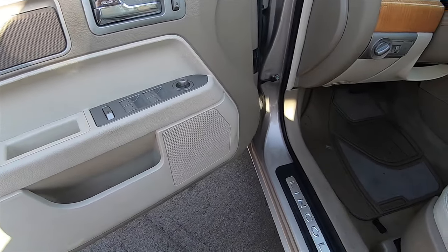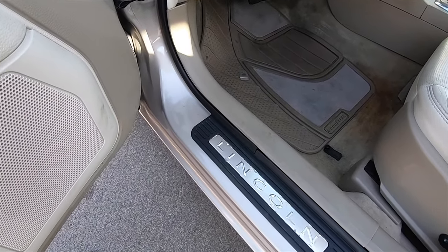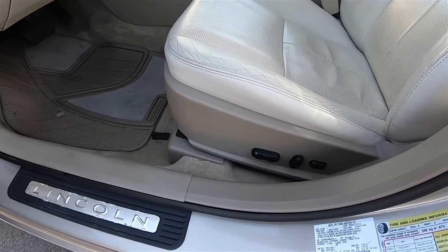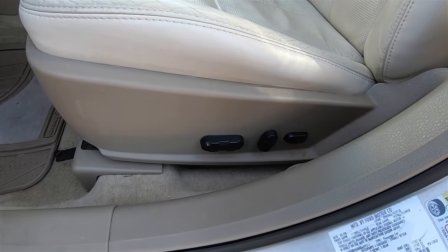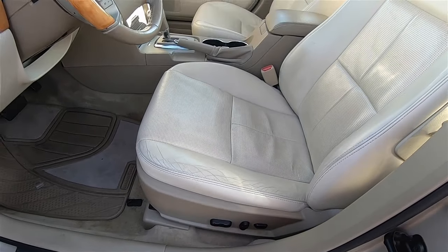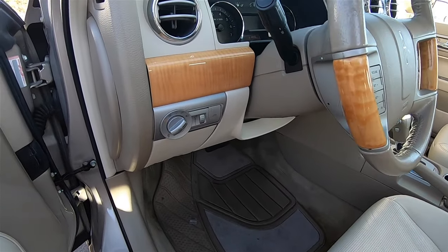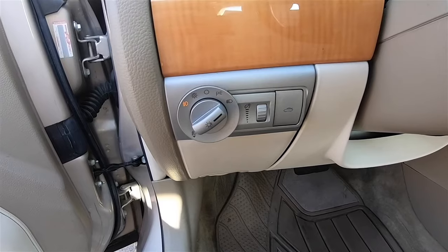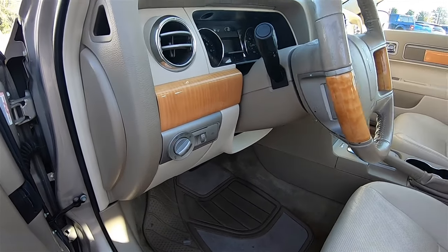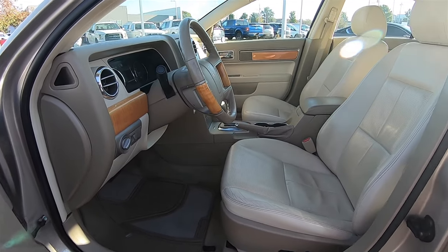On the door sills, we do have satin stainless steel embossed Lincoln tread plates, 8-way power driver and passenger seat with adjustable lumbar support. On the instrument panel, we have the automatic headlamp control with fog lamp control and trunk release. We've also got a leather and wood wrapped tilt and telescoping steering wheel.